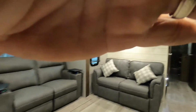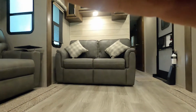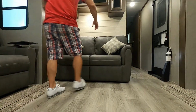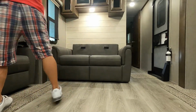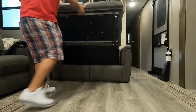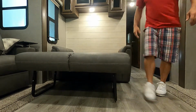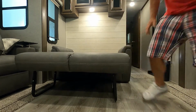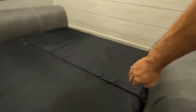I'll show you quickly how to turn your bed into a sofa, or your sofa into a bed. So I found standing in the middle gives you the best leverage. So remove your cushions. Remove your Velcro back. Stand in the middle. Legs out. Hold it towards you. Fold down the back all the way. And just that quickly, you've got a bed.